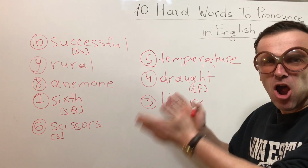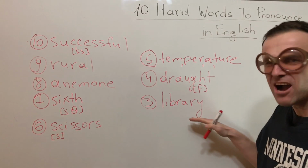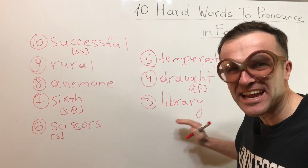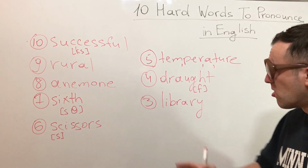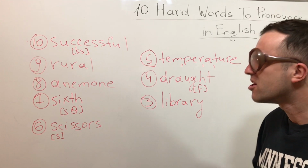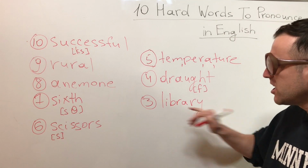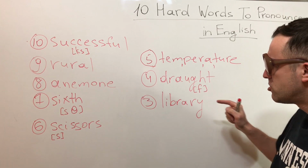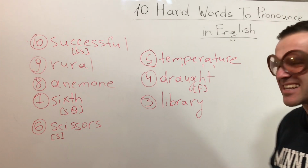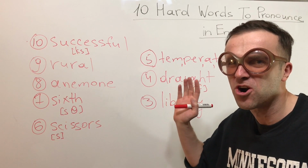It's the place where you guys have to hit the books. Okay, so how can we pronounce this word? Library. Library is unbelievable. So many consonants. And here we have br, it's like rural, but here we also have the letter B. That's why I gave the 3rd place to this word. And you have to pronounce it as library. Okay, so let's move on to word 2.